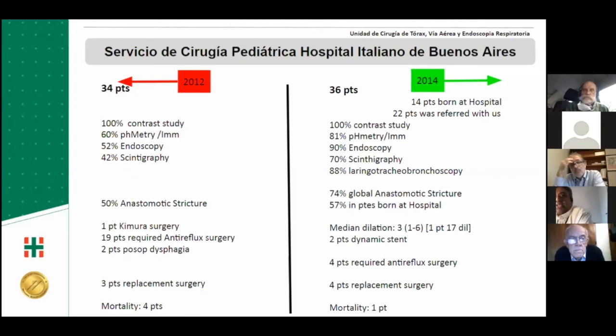50% had an anastomotic stricture in this older series. 1 patient went to Kimura, 19 patients required anti-reflux surgery, and these patients went to anti-reflux surgery. 2 patients developed transitory dysphagia. 3 patients went to replacement surgery, and 4 patients died of other causes, not the esophageal atresia.